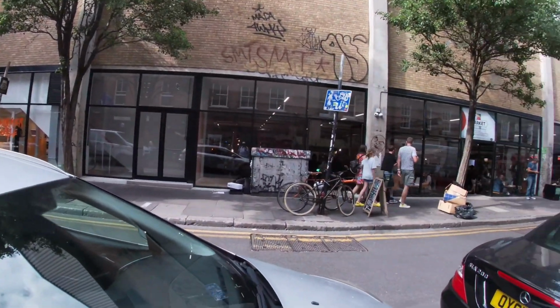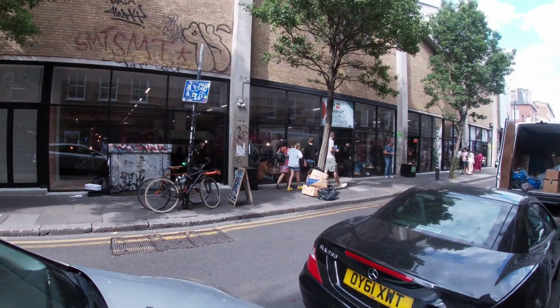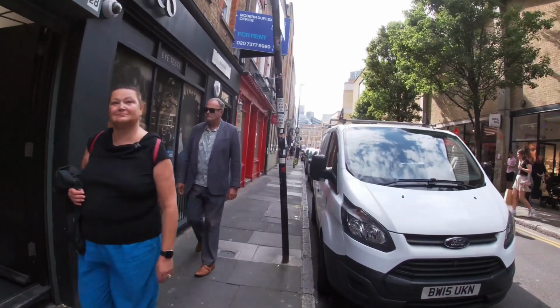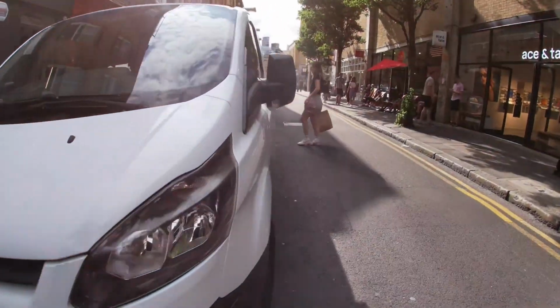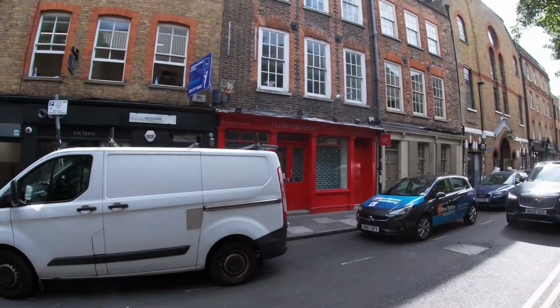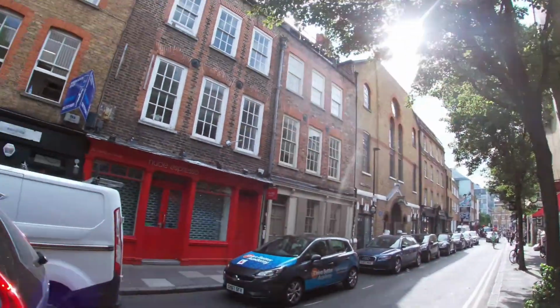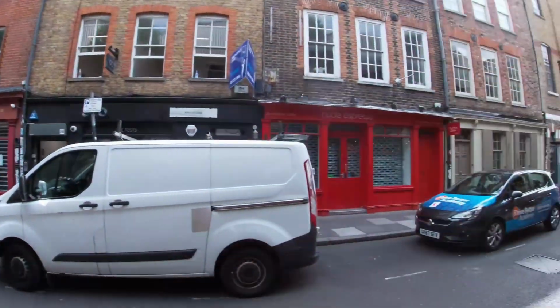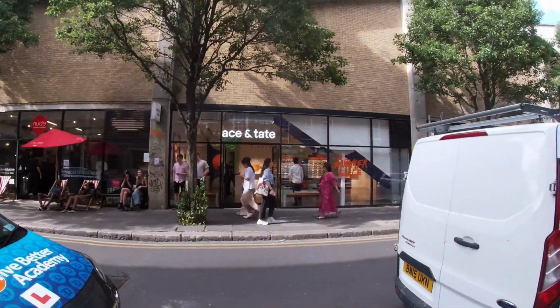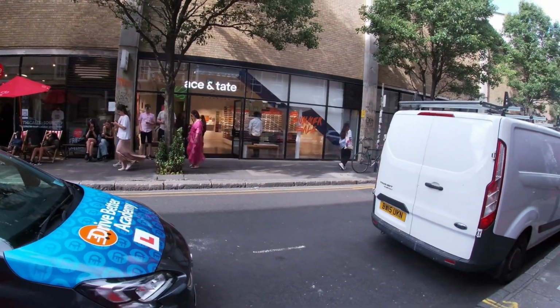Used to be, 29 was on that side of the street. This side of the street has remained. Let's cross over and just have a look. This side of the street has remained intact and void of demolition. And I don't know if actually, because of the war and the bombing and the Blitz. There's 26 Hanbury Street. Used to be that there's probably Ace and Tate is number 29 now.